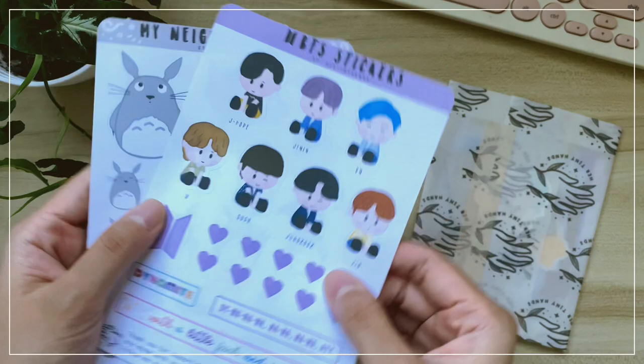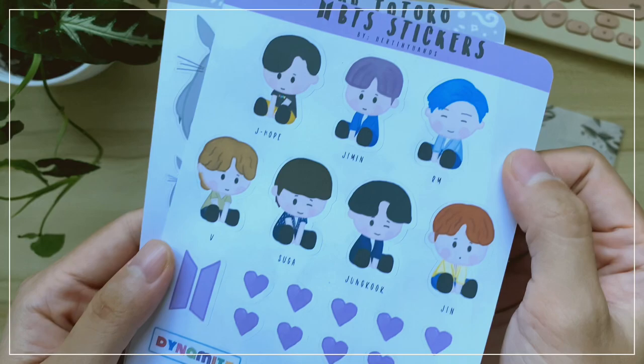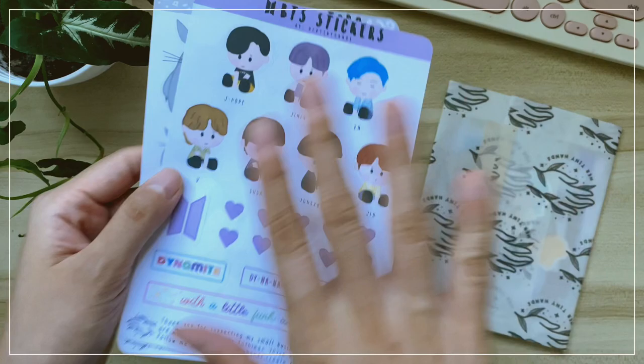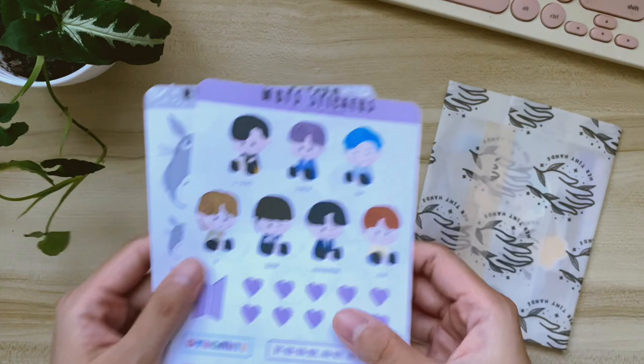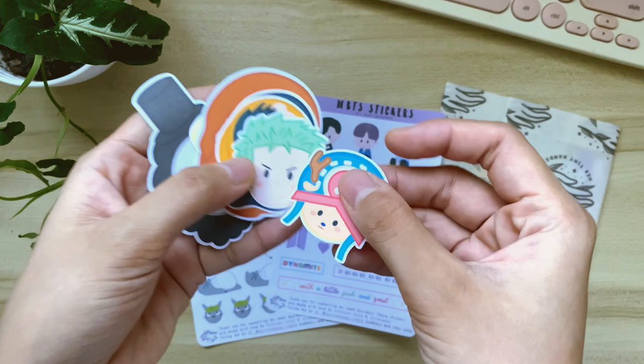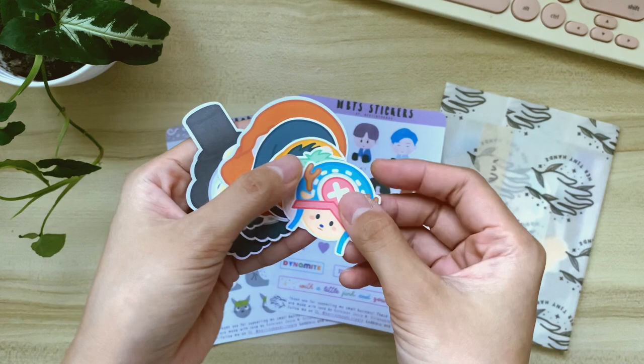I really love it. Look at that. So cute. Oh, light up dynamite. Yeah. Okay. Thank you so much. Last set of stickers, guys. One Piece. Yay! It's also one of my favorite animes of all time, guys.